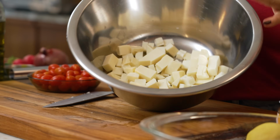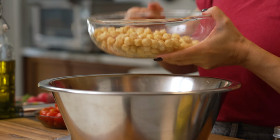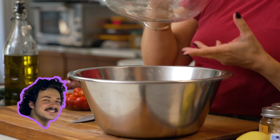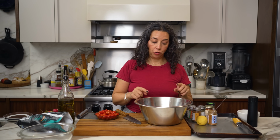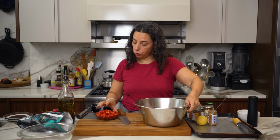A child could make this. In fact, after I developed this dish, I sent pictures of it and the ingredients to my child who is doing a semester abroad and has to do all of his own shopping and cooking and has very minimal equipment where he's living. So 2 cans of chickpeas, 2 kinds of cheeses, those go together.